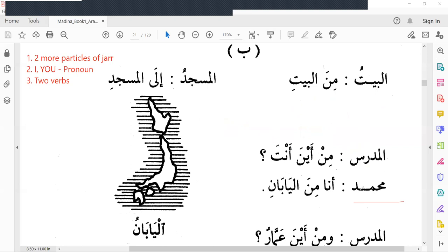Muhammad replied. Muhammadun, it's a masculine proper noun. Ana, I. Minal. You see min becomes minal because it's followed by alif lam. Minal Yabani. Yabani is Japan. This is the map of Japan. Al-Yabanu means the Japan. Ana minal Yabani. Why ni? Because of harful jar. Ana minal Yabani. I am from Japan.